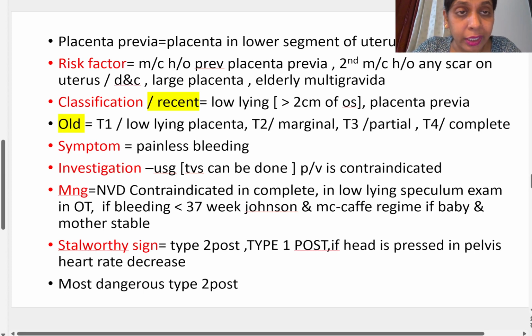Now the old classification says that there are four types of placenta previa. Type 1 is the low lying placenta, which is more than 2 centimeter from the os. Type 2 is marginal placenta previa; everything is with respect to the os, so it is just at the margin of the os, known as marginal. Type 3 is partially covering the os, and type 4 is completely covering the os. Partial means it is covering less than 50%, marginal is just 1 to 2%, complete is 100%.